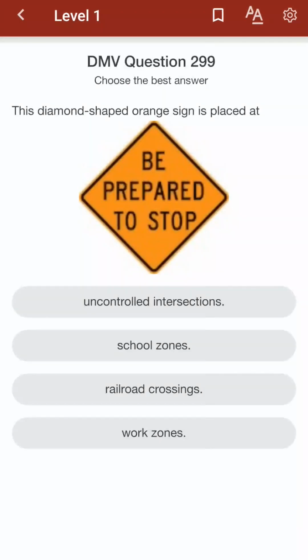Question 299. This diamond-shaped orange sign is placed at. Answers. A. Uncontrolled intersections. B. School zones. C. Railroad crossings. D. Work zones. The correct answer is D.